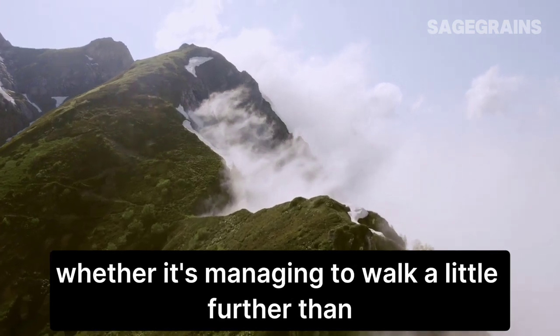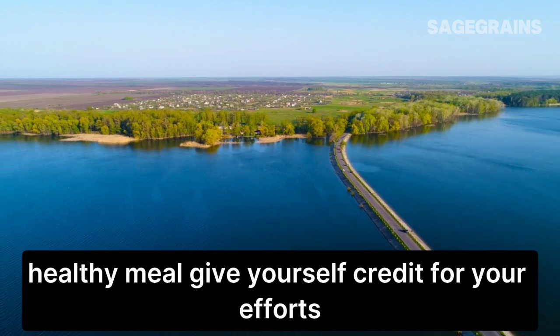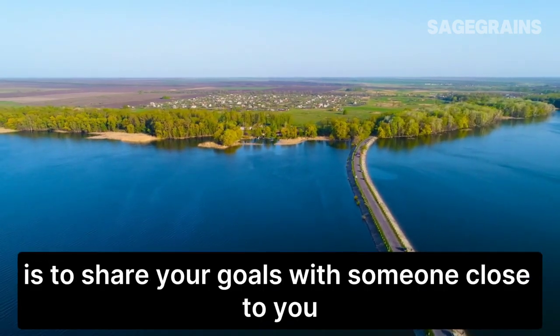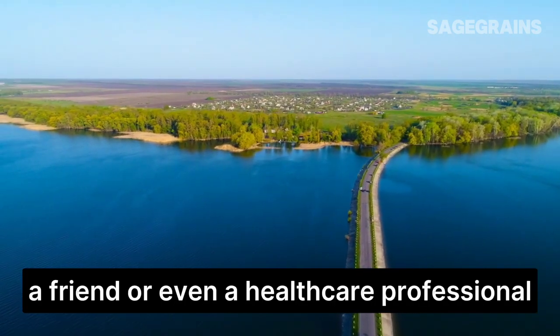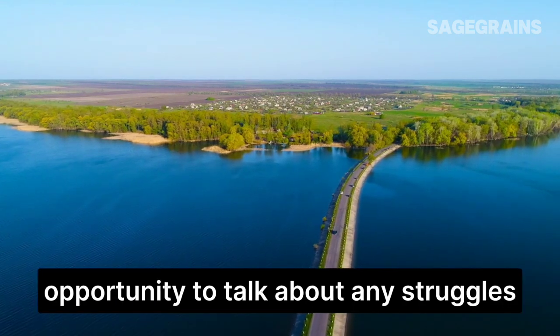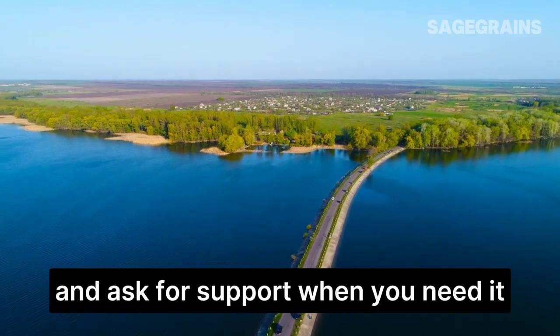Whether it's managing to walk a little further than the day before or cooking your first heart-healthy meal, give yourself credit for your efforts. Another great way to stay motivated is to share your goals with someone close to you, whether it's a family member, a friend, or even a healthcare professional. This accountability can help keep you on track. It also gives you an opportunity to talk about any struggles you may face along the way and to ask for support when you need it.